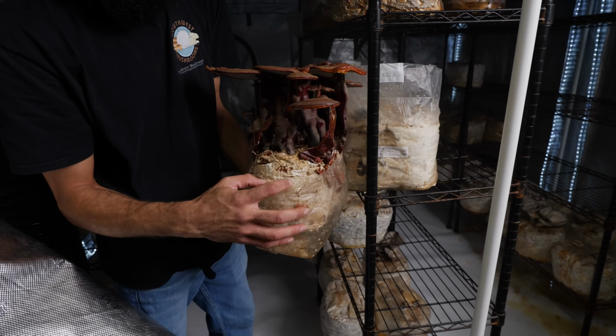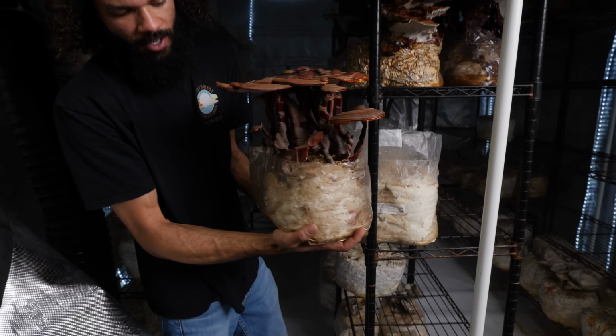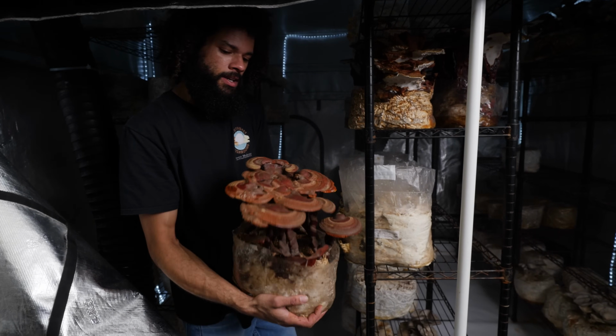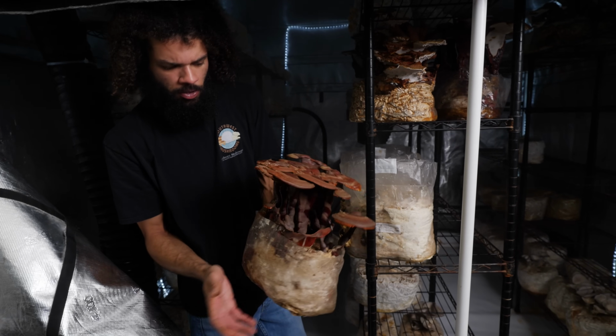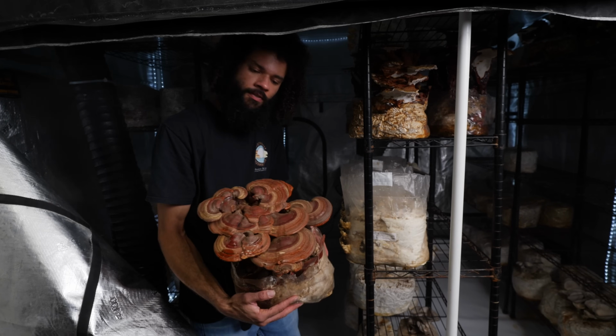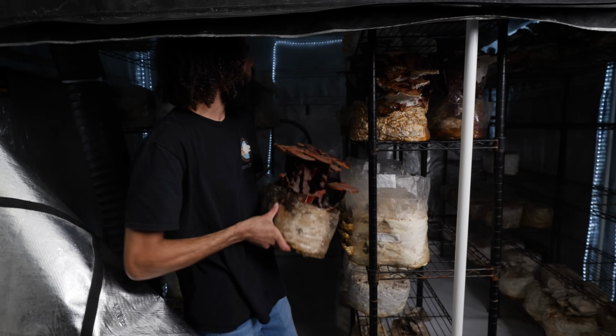The mycelium has totally digested the substrate, which was once a tight-fitting block. Now the bag loosely hangs around it, and we can see the mushrooms have really gotten the most use out of the substrate. This has been growing for about 5 to 6 months. So at this stage, we're ready to harvest.